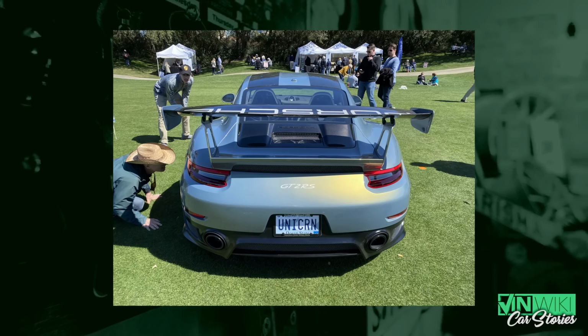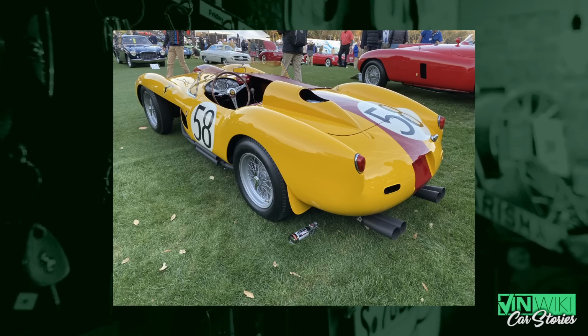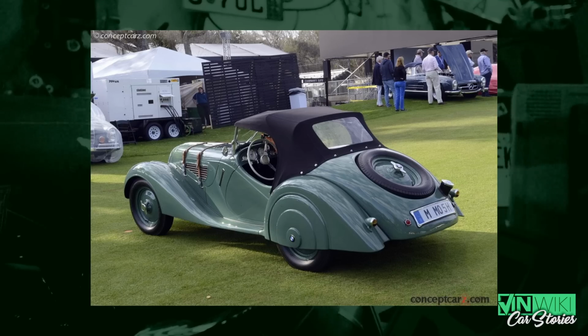They came to their senses. God bless them, God love those guys. They came to their senses the following year. But anyway, just to have them on the field was a big deal, very important to me. I'd advocated for it for a while. And then the other thing I brought down was a 1937 BMW 328 Roadster.